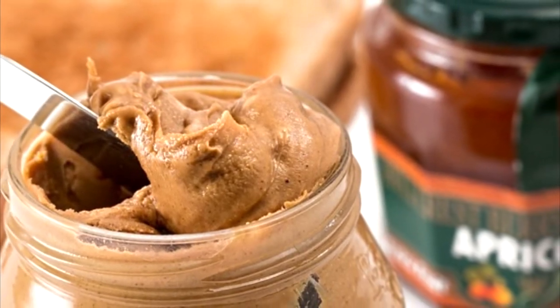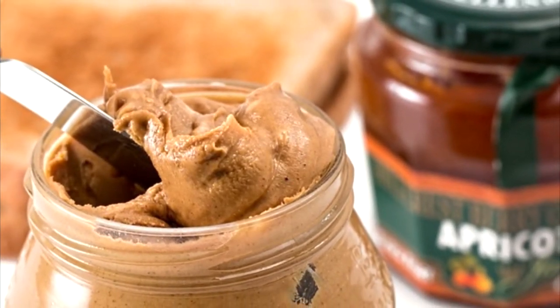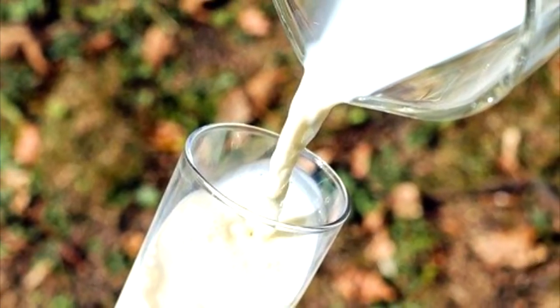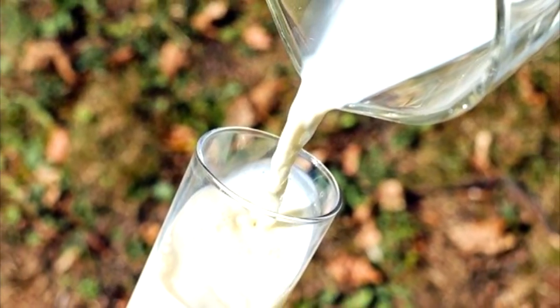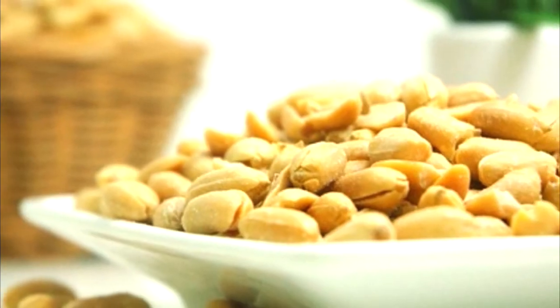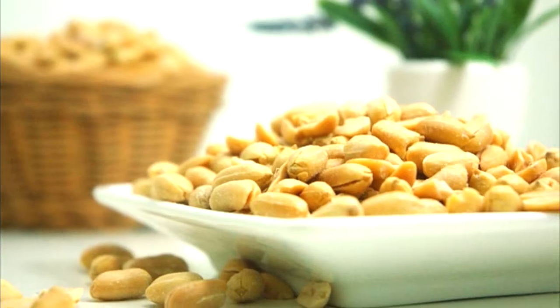Ingredients: 1 banana, 1 tablespoon natural peanut butter, 10 ounces milk of your choice, such as almond, low-fat cow's milk, or flax milk. Add a little honey for a sweet garnish. Allergy warning: this contains peanuts.